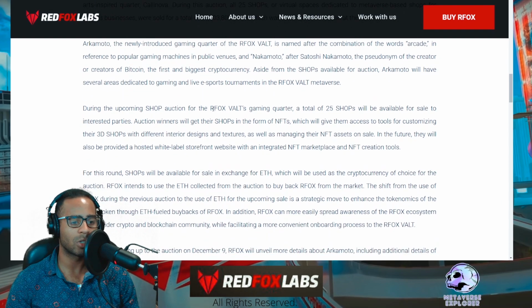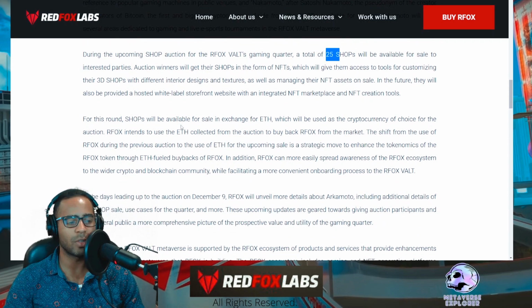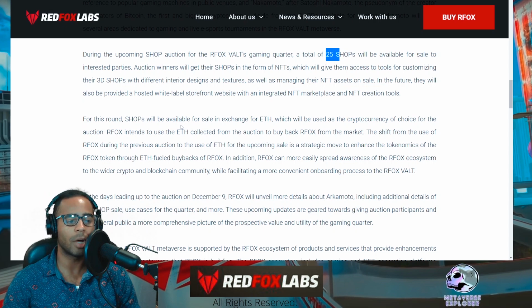During the upcoming shop auction for the RedFox Gaming Quarter, 25 shops will be available for interested parties. They'll get access to customizing tools for their 3D shops, textures, designs, as well as managing the NFT assets on sale. In the future, they will also be provided a hosted white label storefront website with an integrated NFT marketplace and NFT creation tools. Now, this is the big difference between this sale and the last sale. The last sale, they could only accept RFOX. But now they're trying to branch out and accept ETH at the same time. For this round, shops will be available for sale in exchange for ETH, which will be used as the cryptocurrency of choice for the auction.